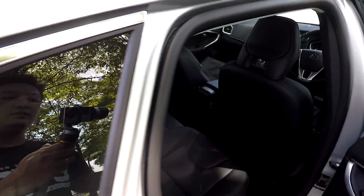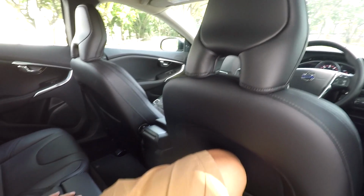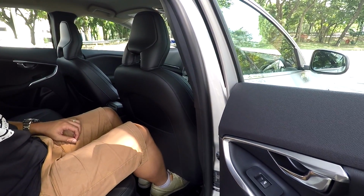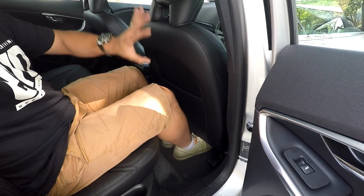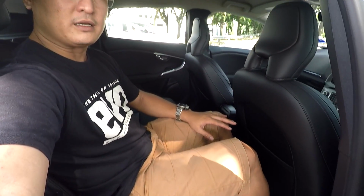Let's go to the rear seats. This is where the V40 won't really shine. Okay, I am 5'11". I hope you can see. I am 5'11", and that's the leg room I get. That's my sitting position. Now the rear passengers, wait, let me angle it upwards.